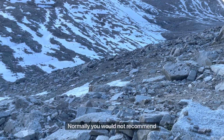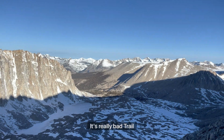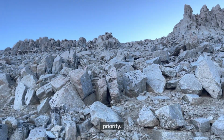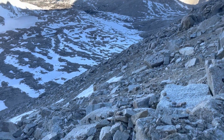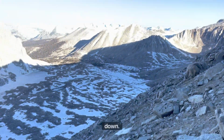Normally you would not recommend cutting a trail. It can cause erosion. It's really bad trail etiquette. But when it comes to safety, your safety is a priority. So feel free to just cut straight down, instead of going through all the switchbacks, just straight down.